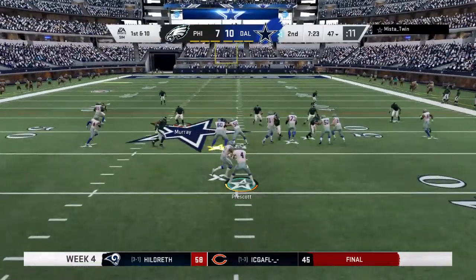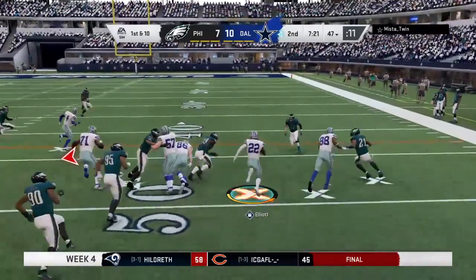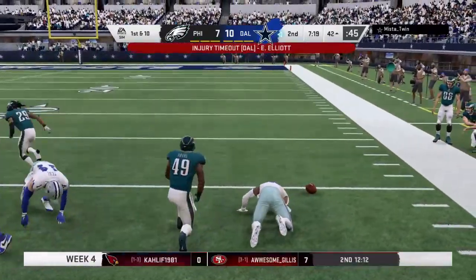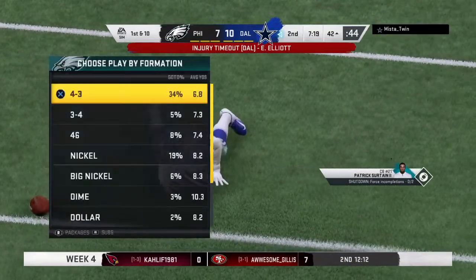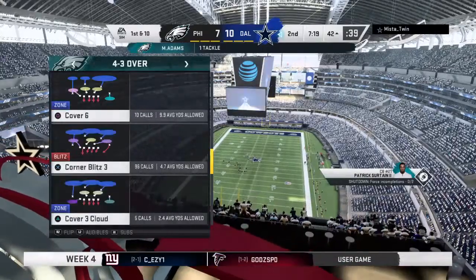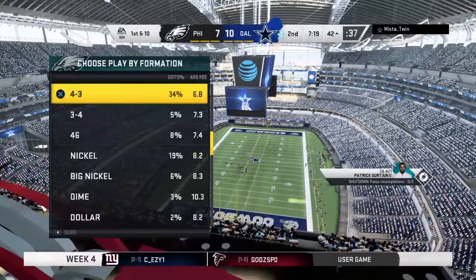And he'll give it here to his running back, and they're well past midfield, just a yard or two shy of the 40. And now it looks like we've got a Cowboy shaken up down there on the field. While the training staff works on him, we'll step aside and be right back.